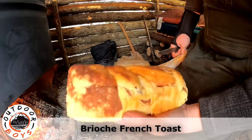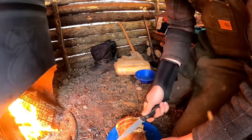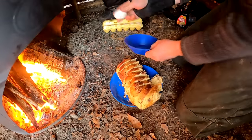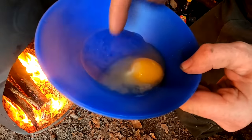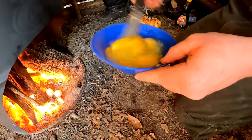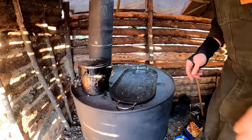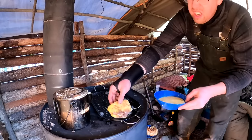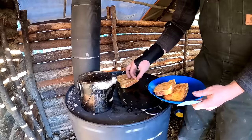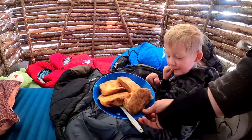Ooh. This is a cinnamon raisin brioche loaf. It's kind of like a cinnamon roll without the frosting. The eggs are kind of frozen. That's ice in the eggs. They are so frozen. It's like an egg slushy. It's so good. Here, guys. You want some French toast? You guys like that? Is that good? No, that's enough.